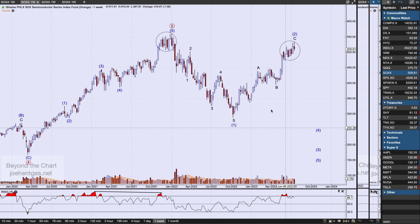Now we've got a similar kind of thing going with the Philly Semiconductor Index. This is a weekly view, and the reason I've got this circled is because it looks somewhat similar to the kind of price action that happened on a weekly basis over here at the end of 21, right? Up, down, up, down, up, down. And we're getting the same kind of price action in here, up, down, up, down, up, down.